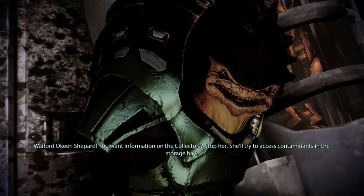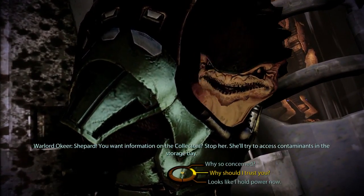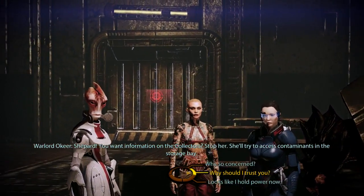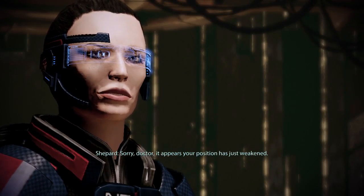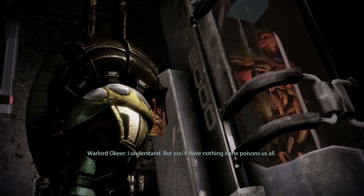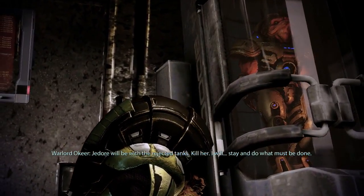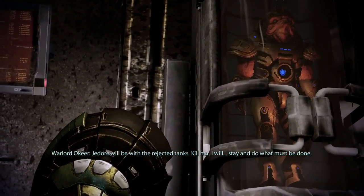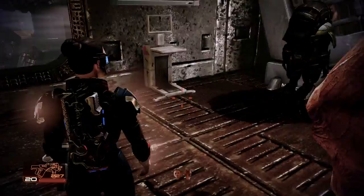Shepard, you want information on the collectors? Stop her. She'll try to access contaminants in the storage bay. Sorry, Doctor. It appears your position is just weakened. I understand, but you'll have nothing if she poisons us all. Jador will be with the rejected tanks. Kill her. I will stay and do what must be done.